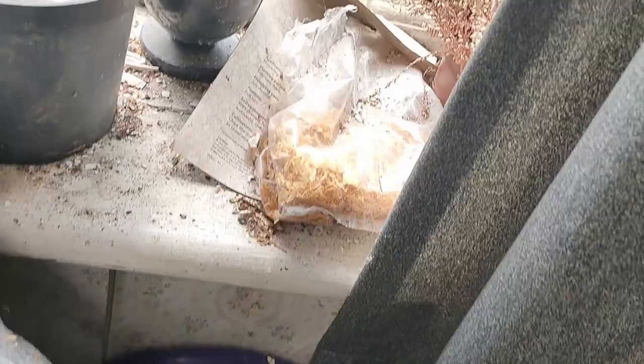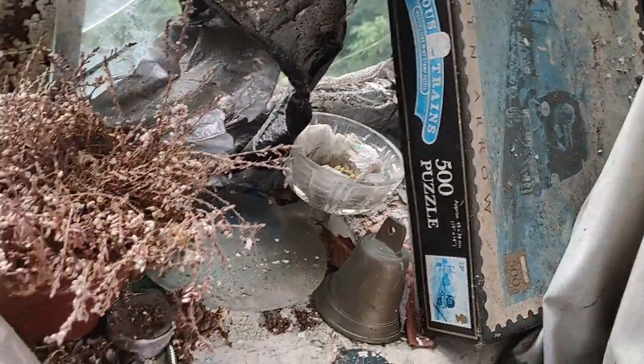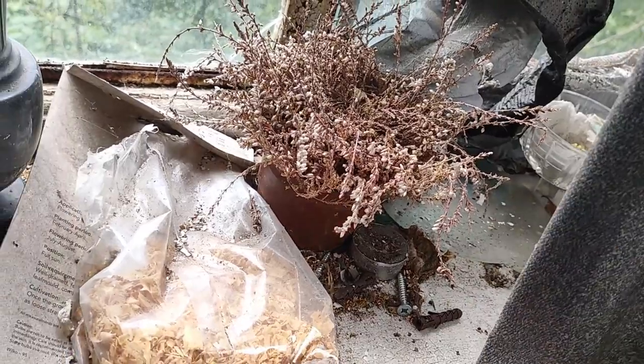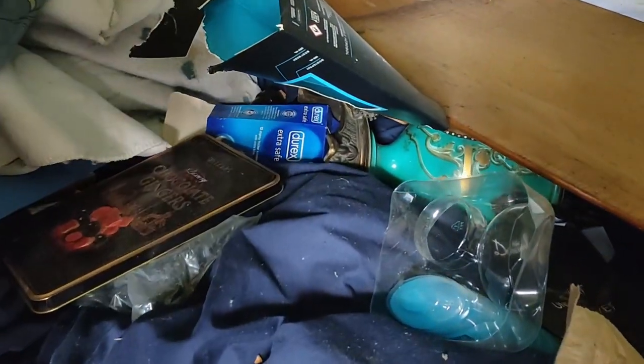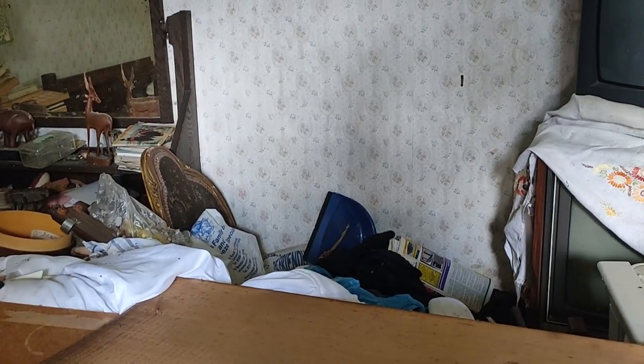How much Quality Street? I'm treading on them down here. There's even more down here. Actually, I'll have to look on windowsills because you never know. That's a heather, what's died? Durex extra safe. Oh, yeah. You always get a bit of that. I mean, there's all stuff over there, right? Clambering over this door.